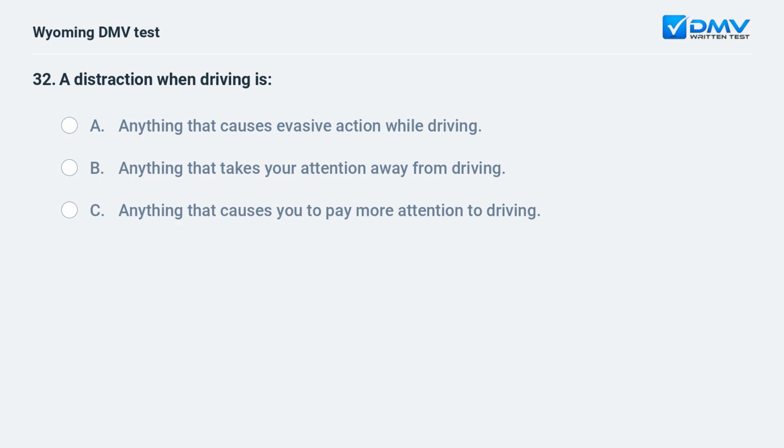A distraction when driving is: A. Anything that causes evasive action while driving. B. Anything that takes your attention away from driving. C. Anything that causes you to pay more attention to driving.